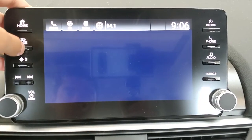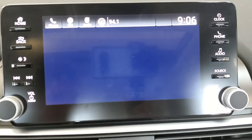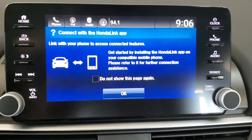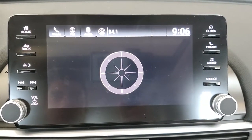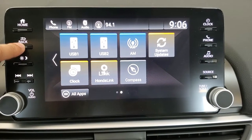Honda Link, which is an app that requires you to enable it in the vehicle. You don't have to use it if you didn't want to. But you install the Honda Link app on your phone and then connect to the vehicle with that respective phone. And the last thing we have is a compass display. And we're inside right now, so we're not getting any information on that at the moment.